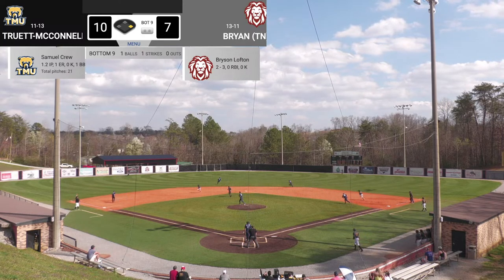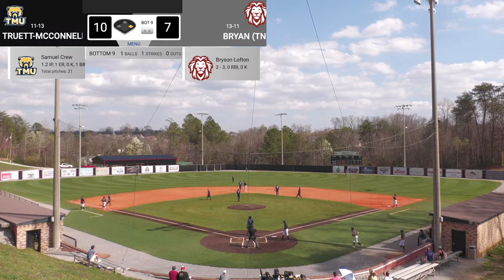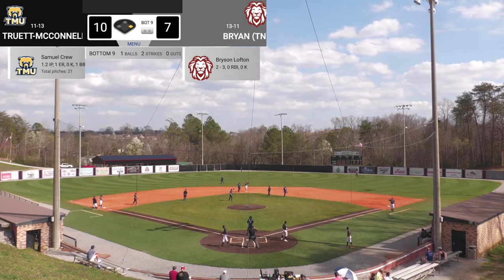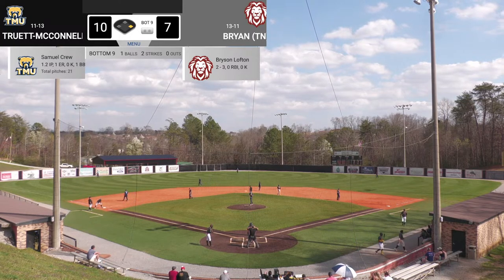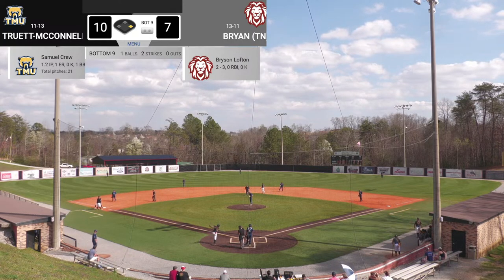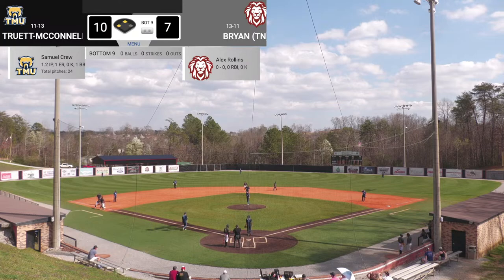It's off the center field wall. Lofton's rounding first. Cullen's going to check up at third. Good swing there by the third baseman, number 44, Bryson Lofton, records a stand-up double there for the Lions. And if the wind's not blowing in 20 miles an hour, that ball is easily gone. But a good swing there by the preseason All-American 44, Bryson Lofton. That is now his third hit of the game.